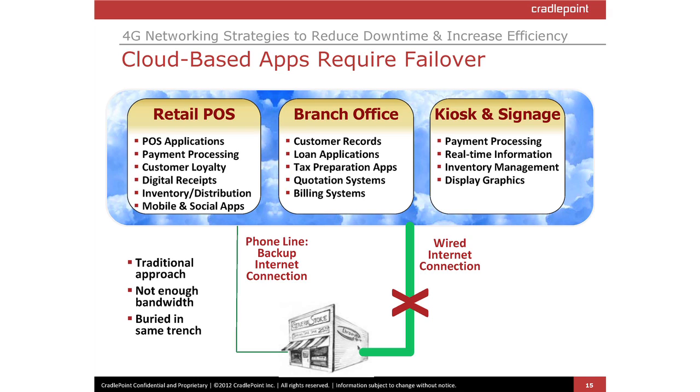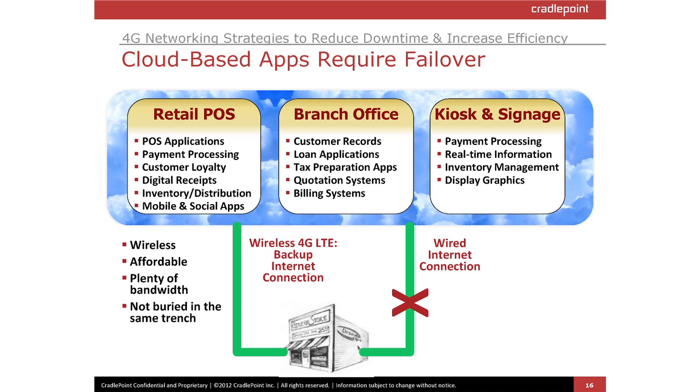So, A, dial-up. Not enough bandwidth. Some folks are moving to DSL or cable backup, and that's great, but again, does it provide the most cost-effective backup solution? And also, will it be up and running? Because often those phone or secondary DSL lines are buried in the same trench. When the backhoe takes it out, they're going to take out both of them. So the alternative that we're talking about is a 4G LTE backup. It gives you affordable wireless with plenty of bandwidth that's truly redundant, not in the same trench. And that's really what we bring to the table, what we offer.